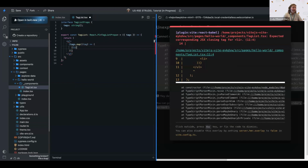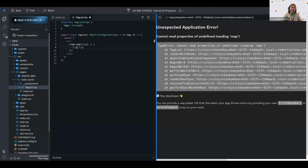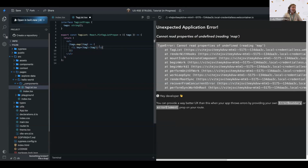So I am going to specify for each tag, we want to create a list item. And the content of that list item should be the tag value itself. So that's the individual string from this iteration of the loop through the tags that we'll use for the content of this list item. And then one other thing you have to do is specify a key for each list item. And this is just something that is required in React so that each item has a unique key to it.